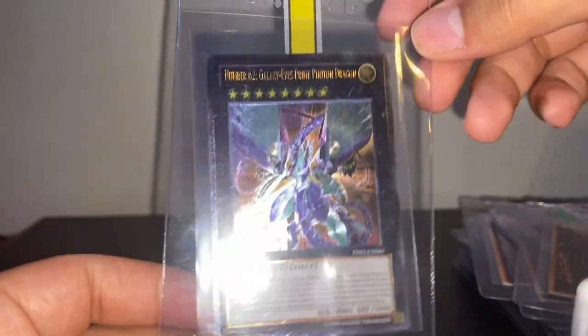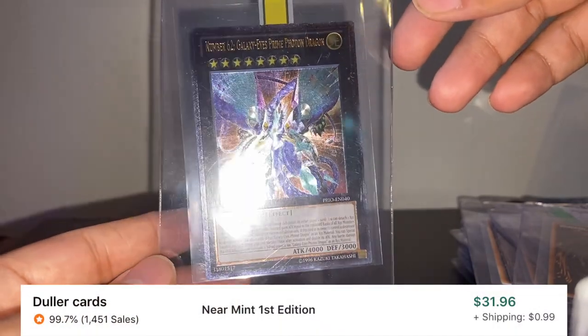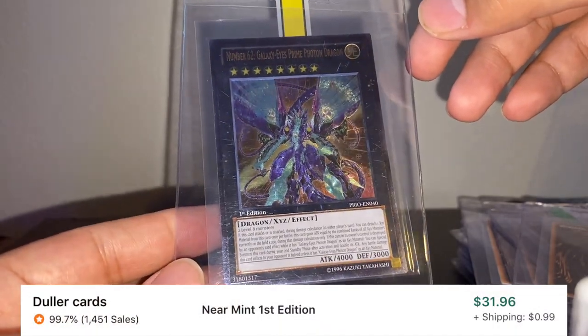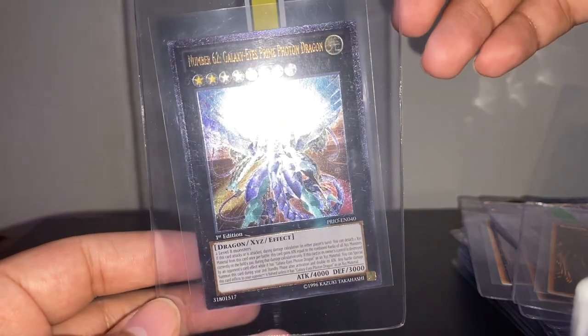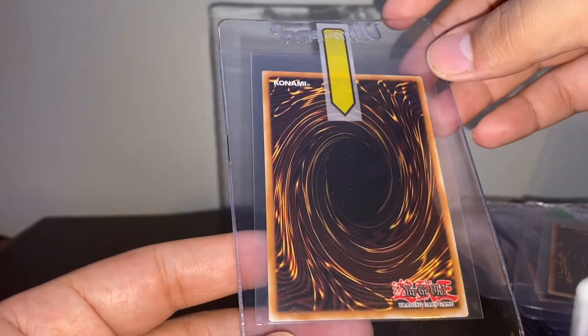Alright, number 62, Galaxy Eyes Prime Photon Dragon. Another super nice card, a little off-centered from top to bottom. Besides that, nothing else is wrong. No edge wear, surfaces aren't perfect, so.